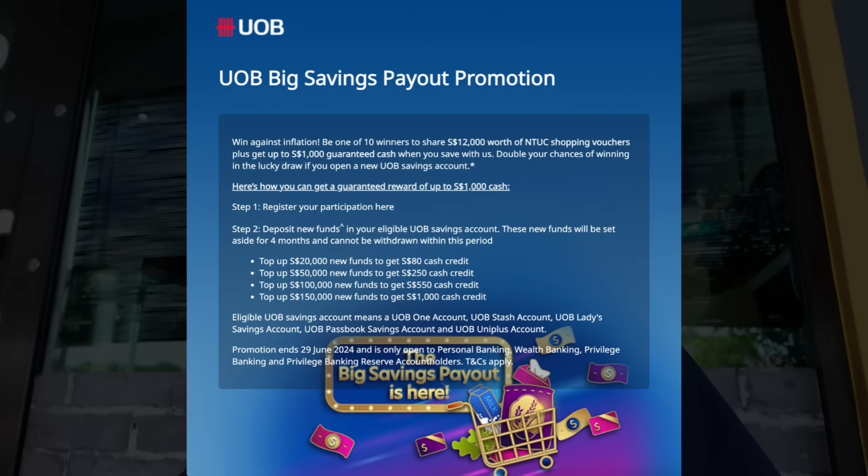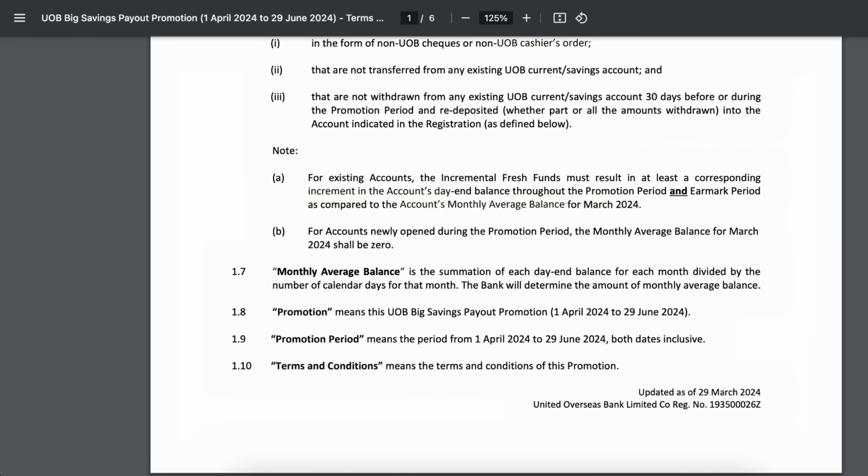Remember the year mark promotion? Last time we talked about Rising Dragon. But something changed for the last quarter, especially if you look at the big savings payout promotion, because it is now measured by the monthly average balance of the previous month instead of on the last day itself. So if you really want to do the next quarter year mark promotion, you will have to prepare yourself and maintain a very low monthly average balance for June.